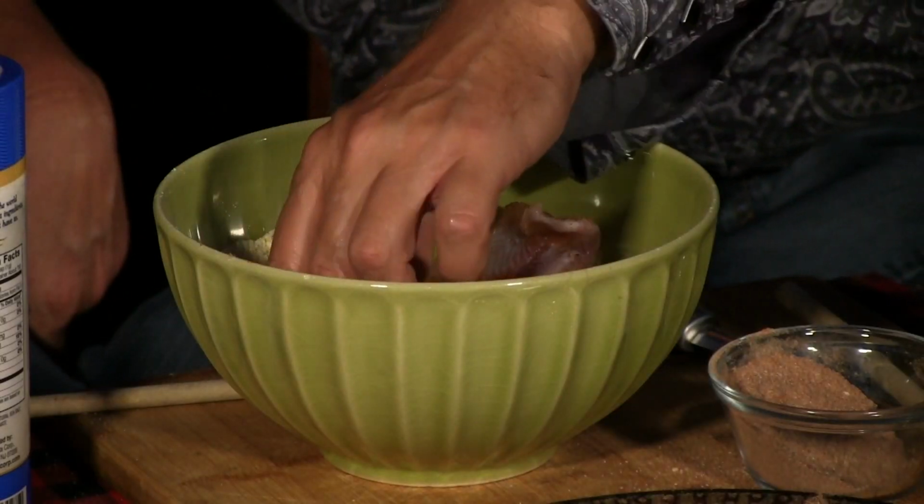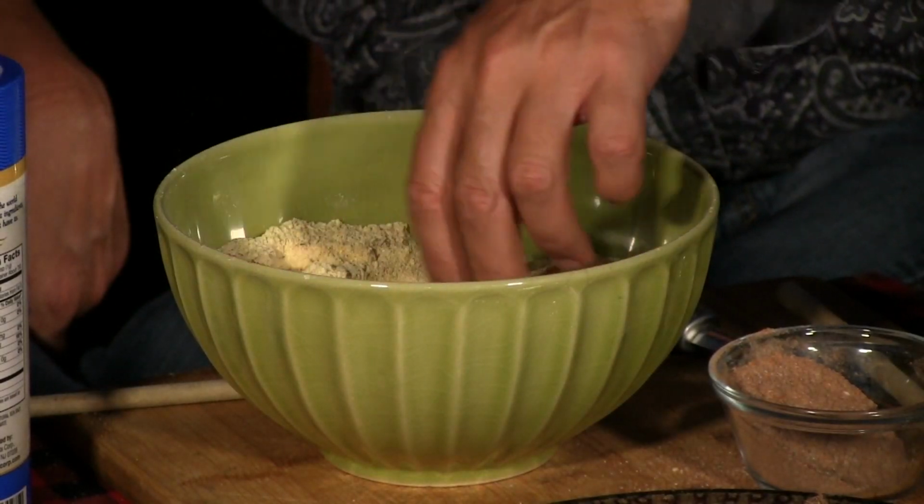All right, now we're gonna dip it in the cornmeal, which has a little bit of that seasoning as well. That's just cornmeal, right? Just cornmeal, with your seasoning. Just a little bit of seasoning in there.